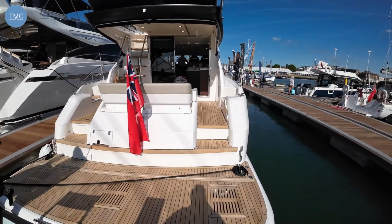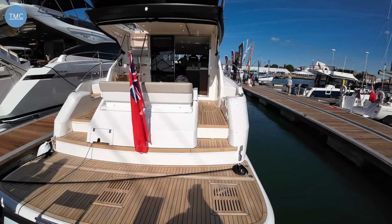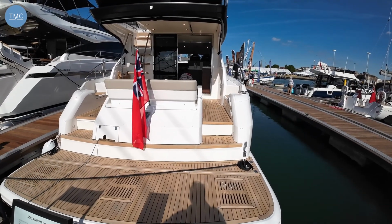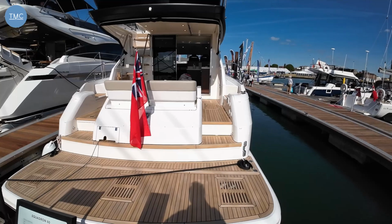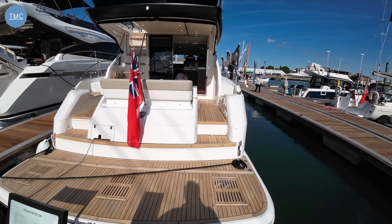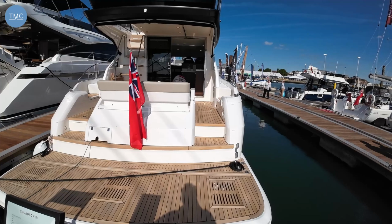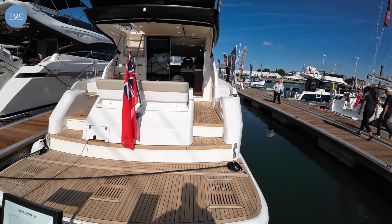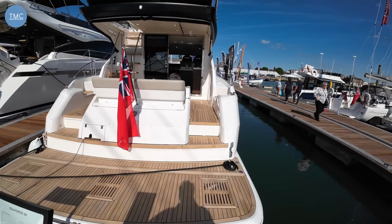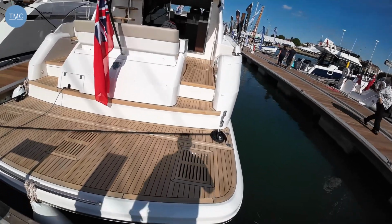So the cost of this boat is 1.4 million, that's plus VAT. The boat comes with twin IPS 650s, that's 480 horsepower each. That'll give it 31 knots top speed, or there's the option to have IPS 700s, which are 550 horsepower each, and will take it up to 32 knots, both IPS.